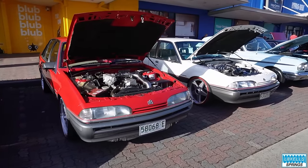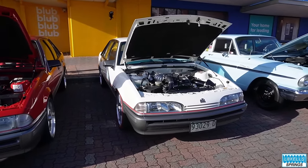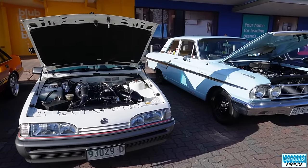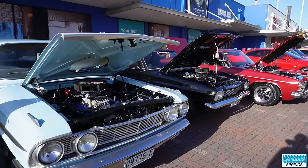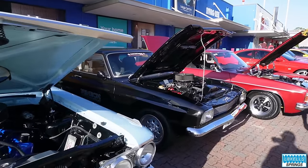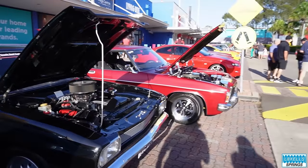So we'll run through all of these, and then when we get close to the end, you'll see some of the cars leaving the event, and a few of them in motion, which is nice. Very tough sounding Capri, you'll hear that when it leaves.